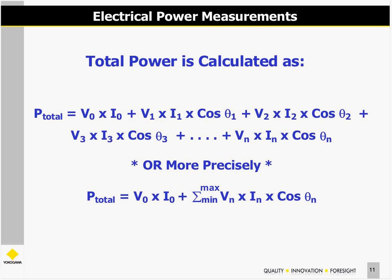Then power is calculated basically as the sum of all of the harmonic contents that are available in whatever type of waveform that you're looking at. So we look at the DC component plus the first order. This is what this is called, the first order, the V1 times the I1 times the cosine of theta 1. So the phase angle between the fundamental voltage and current, and so on. So we sum all of those together. That's basically how it's being calculated, or more precisely, it's the summation from the minimum order to the maximum order of all of the harmonic components in the system.